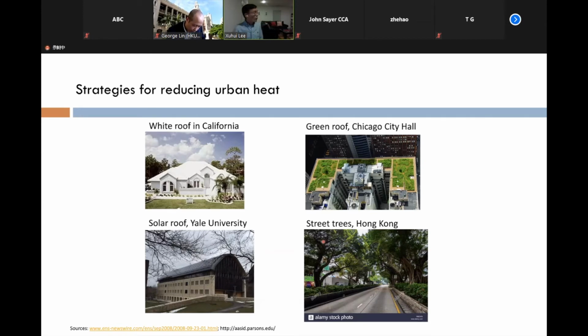So there are four broad strategies for reducing urban heat stress. The first strategy is to use white roof. This is intuitive. Or cool roof, some people call that. By installing a cool roof, white roof, you reflect sunlight away from your building to the atmosphere or even outer space, and so you end up with a cooler interior. So your room will be cooler, and also you're going to cool the urban microclimate in general.